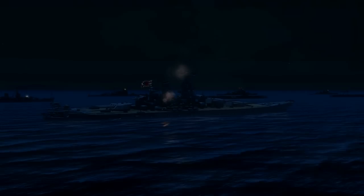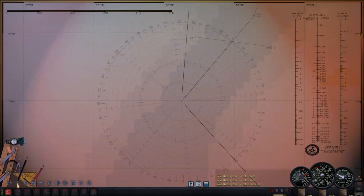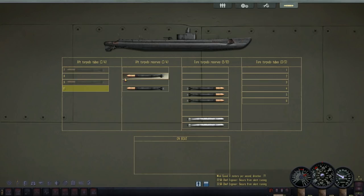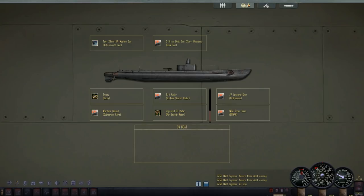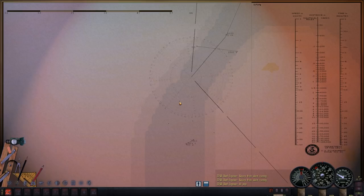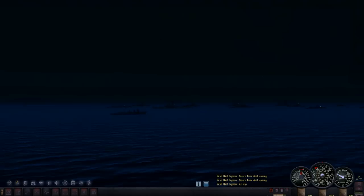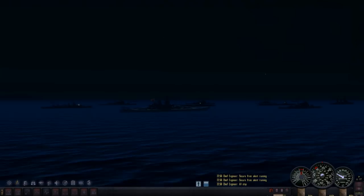Let's see here. Yeah, she pretty much just blasted a massive hole into her side there. Let's see some time compression and see if she'll... I might have to reload. Okay. Stern torpedo tubes, reload now. I'll stop, and we'll lay and wait. Hopefully the destroyers don't show up now. Not a good time. She is listing pretty heavily, though.